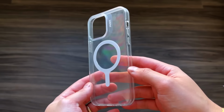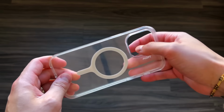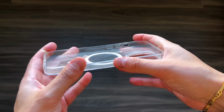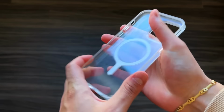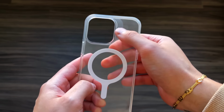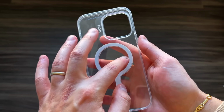And then the last case on this list is by a company called Moft, which we'll have some more products on in a second, but I wanted to include a case that wasn't rigid, that was more of a TPU plastic kind of rubbery style, so it's a little bit easier to hold in the hand, but it adds a lot more thickness, and it's great for drop protection. I think this is the best kind of middle ground between keeping it thin and simple, but then also adding enough drop protection to make sure your iPhone won't crack or fall and leave a dent in one of the corners.